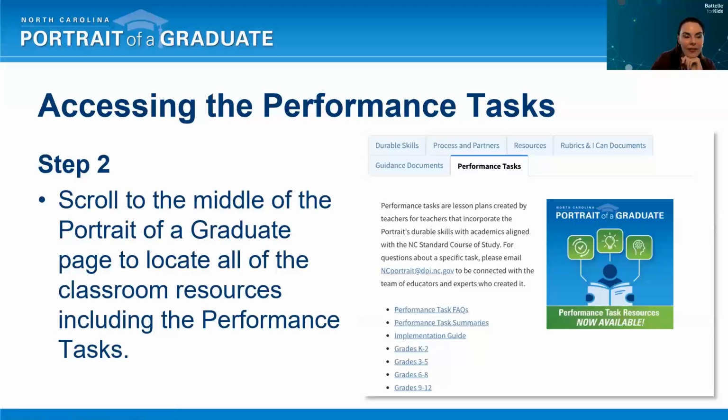And once you click on that performance task tab, you'll find links to the various task resources by grade span. The links also include FAQs, a summary document, and an implementation guide. So if you're an administrator or a coach and you're supporting other educators, check out that implementation guide. I think that will be very, very helpful.